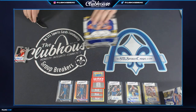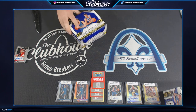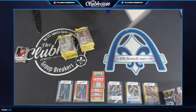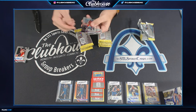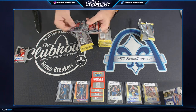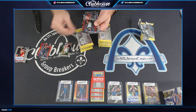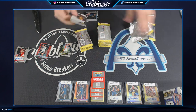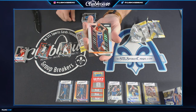All right, box 11. Well, you can't ask for a much better case. You would be really happy to hit these cards in two cases total. Donovan Mitchell for the Jazz, the $2.99 red. Javon Carter for the Grizzlies, Red Wave Rook. Okobo for the Suns, Silver Rookie.